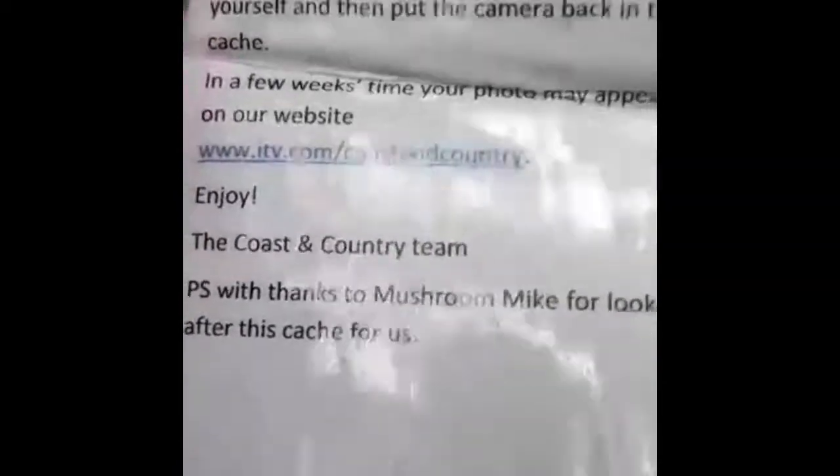So, what happens with the caches is that people can put them in different places. They then register them on the website as well, and then they have to keep an eye on them, tot them up as well. And like in this one, it's got a little notebook, so you can say that you're here. So we'll do that one now.